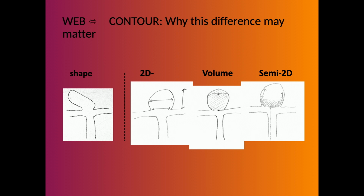So what's the difference between the two devices? You see, this is nice, that we deal with the contour with these two measures, the diameter and the neck diameter, while the VAP deals with the volume. So it has to fill the whole aneurysm.